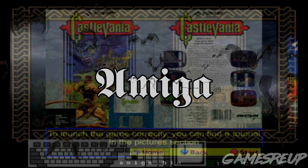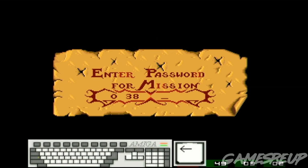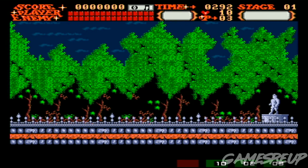But by no means least, we're on to the Amiga Castlevania. Again, another Castlevania I certainly have not played until now. Yes, you've got the virtual keyboard, so that's great, because obviously a lot of games like these Amiga games, for example, on consoles, same with Amstrad, all of them, they kind of require that virtual keyboard unless they've really been optimized to the point where it's just a couple of buttons. But I gotta say, possibly the worst Castlevania game you'll ever play.